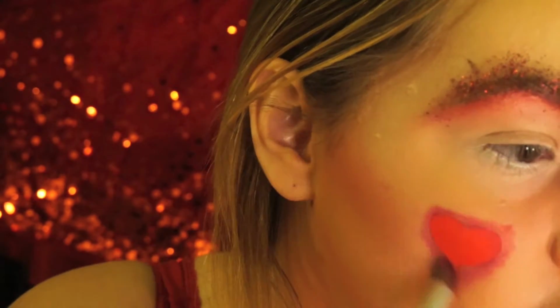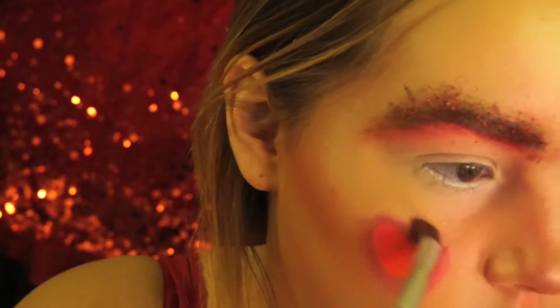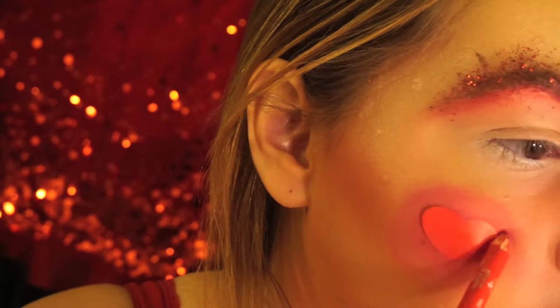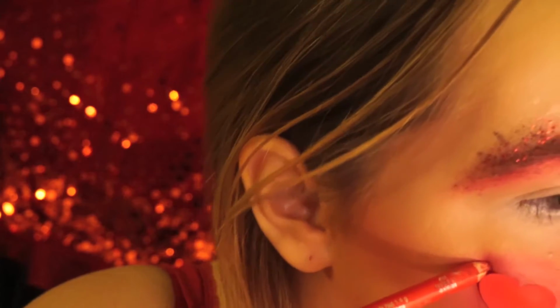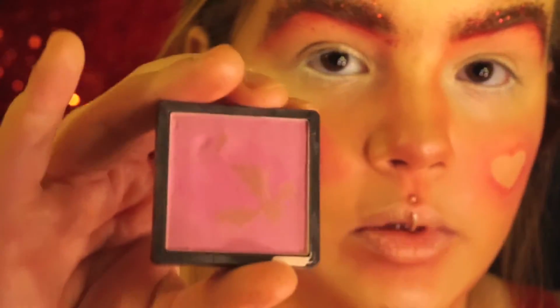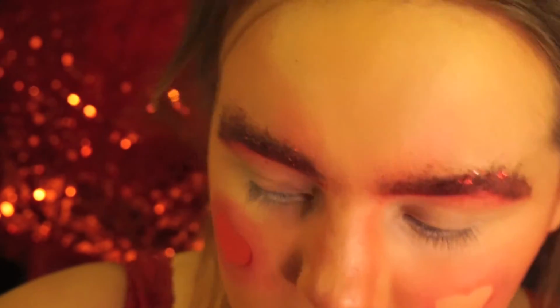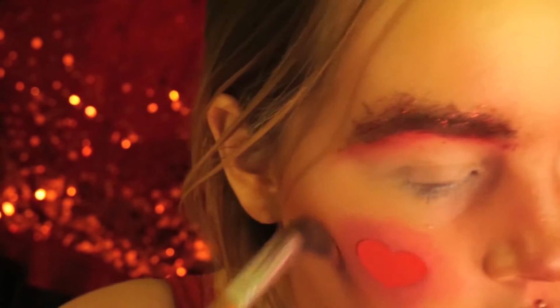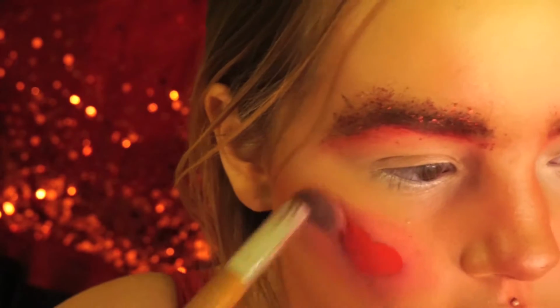I'm gonna take a brush and just blend that in a circular motion. And then I did a little bit of red liner right around the edges, kind of slipping it under like a stencil. And then I'm taking this lighter LA Girl blush. It doesn't have a shade name because it came from a kit. Sorry. It's just basically like a very light, bright pink compared to that hot pink that we were using. And I'm just going to set everything, and then kind of blend out the edges as well.